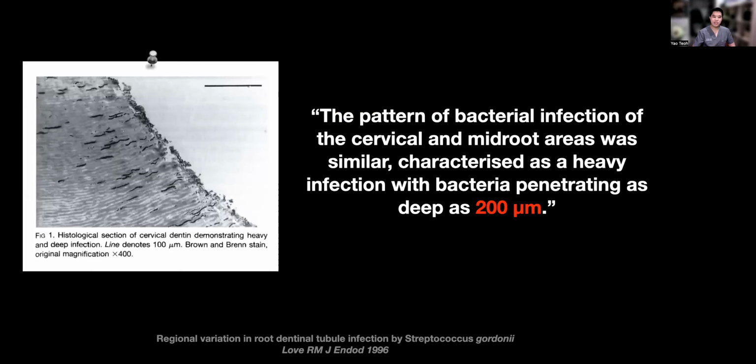To compound things and make matters worse, bacterial infections don't just stay on the canal walls. They can penetrate into dentinal tubules, and these areas become very difficult to clean. It's been found that bacteria can penetrate as deep as 200 microns into the dentinal tubules. Yes, your rotary files will cut to a certain extent, and nowadays we do try to prepare canals to a smaller size, but in the apical region we don't prepare as much as in the coronal region. So sometimes bacteria can still be hiding inside the dentinal tubule. We do need a medicament that can diffuse into the dentinal tubules and create a very hostile environment for the bacteria to be completely eradicated.